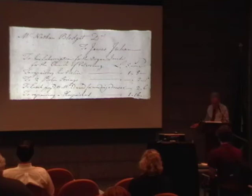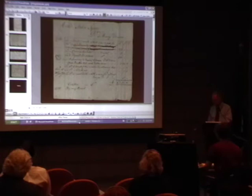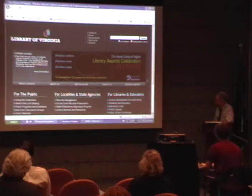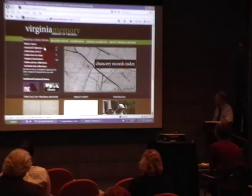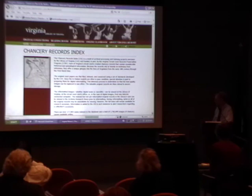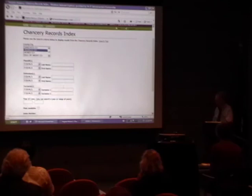The next thing we're going to go into will be chancery, but I'd like to go into the database first to show you the chancery database, and then we'll come back to this particular image. You're going to go to Virginia Memory, Records Index. We're going to do the County of Henrico. Some of these are in the original form, some have been filmed, and some are now scanned. And we're going to put in the bottom box the name Mann. We're looking for Henry Mann, who was a cabinet maker in the late 18th century in Richmond, Virginia.